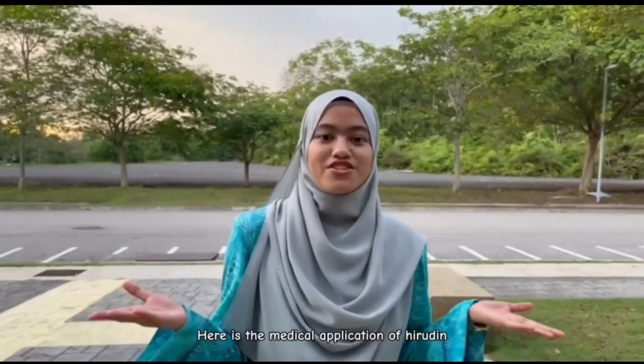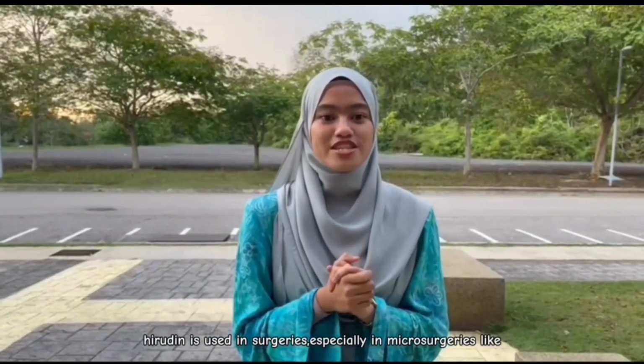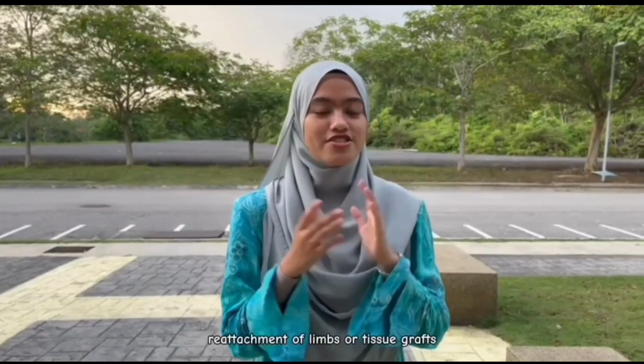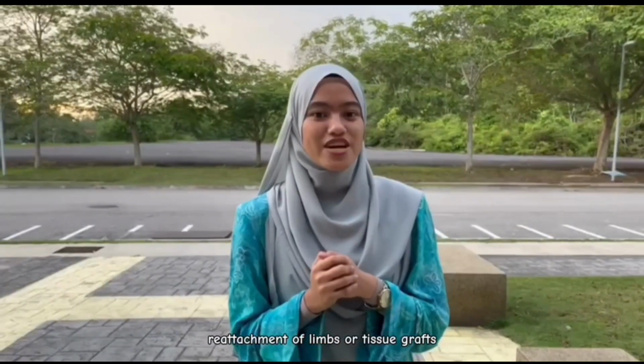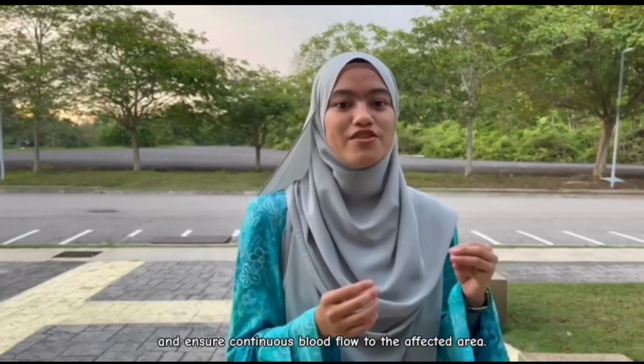Here's the medical application of Hirudin. Firstly, post-surgical healing. Hirudin is used in surgeries, especially in microsurgeries like reattachment of limbs or tissue grafts. It is used to prevent blood clotting and ensure continuous blood flow to the affected area.